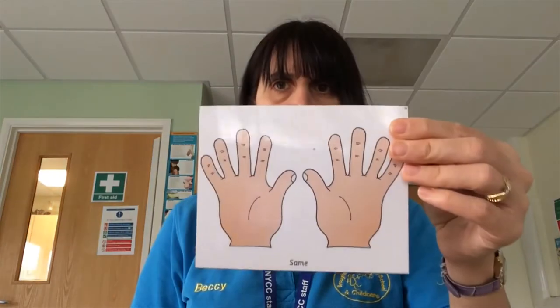We're now going to do it just listening. So this time we're going to play the same and different game, but we're just going to listen to the words. We're not going to look at any pictures. Let's see if we can remember what signs we need to use. Same and different. Are you ready? You got your ears switched on, we're going to do some good listening? Okay.